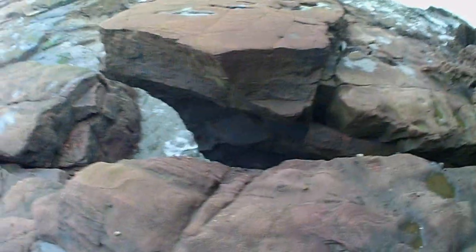Once again, I don't advise anybody to follow these routes around the coast here. The sea's washing right in under here. And the rock's extremely fragile. Like, this is incredible here. It's a massive natural fissure in the rock. I'm going to jump over the sea abyss here and go around.